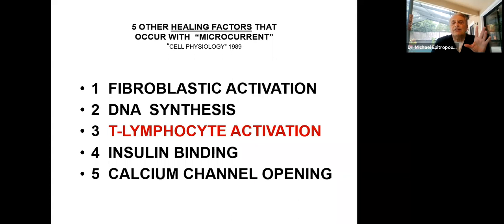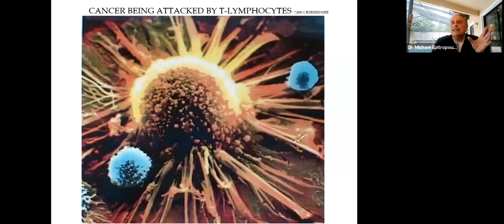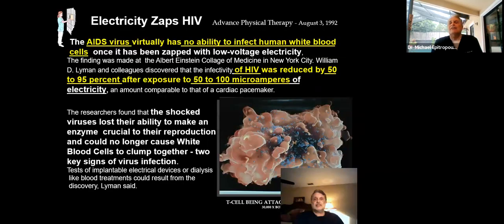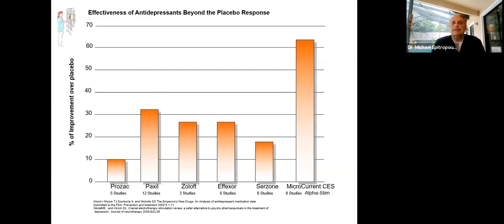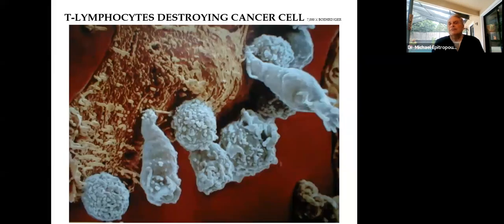T lymphocyte activation: microcurrent activates our killer cells. How important is T lymphocyte activation? Here's a microscopic view of cancer being attacked by T lymphocytes, which we make all the time. T lymphocytes destroy cancer cells. So we have to be able to activate the production of killer cells. T lymphocytes are those killer cells that attack the cancer cells.